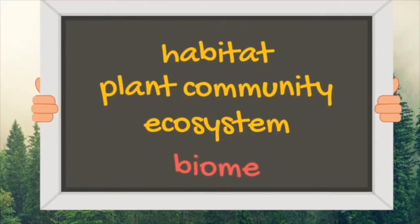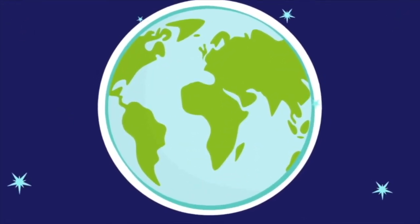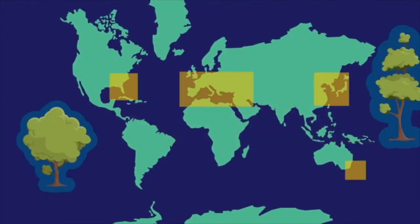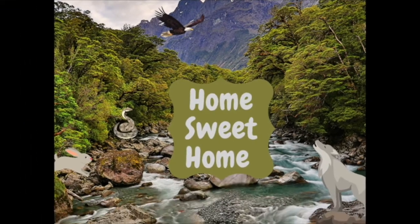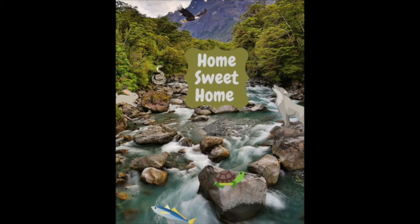Some of the largest areas we can study as ecosystems are called biomes. Biomes are large natural areas on Earth where the plants and animals have common characteristics due to the climate and topography of the area. There are several major biomes on Earth: desert biomes, tropical rainforest biomes, temperate forest biomes, grassland biomes, and more. Each has their own set of common characteristics that provide different habitats for different living things. It's important to remember that all living things need a place and space to survive and thrive.